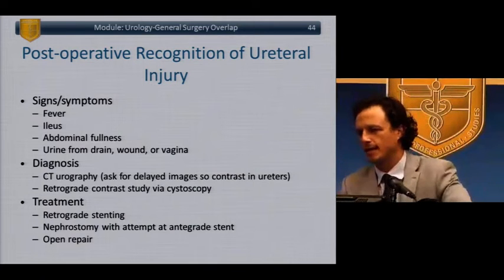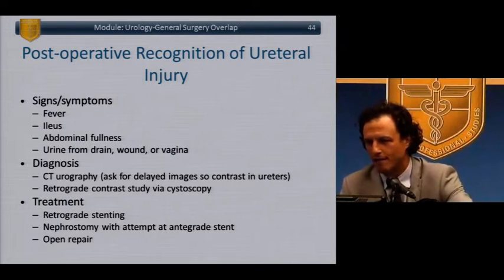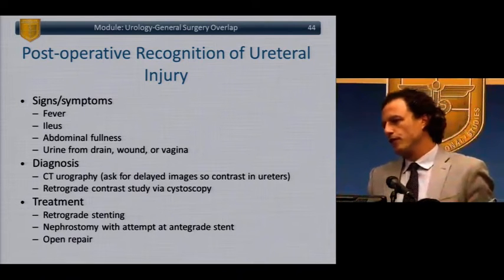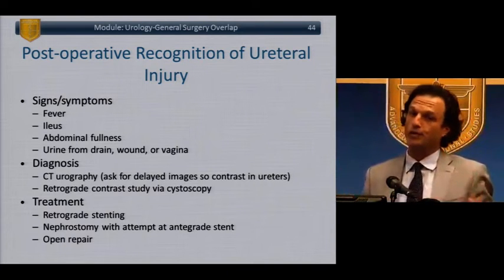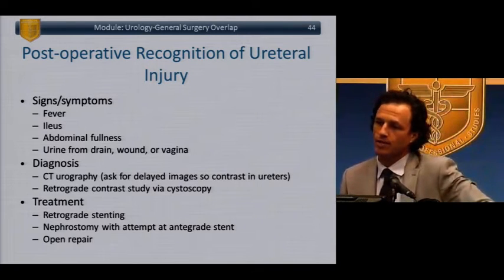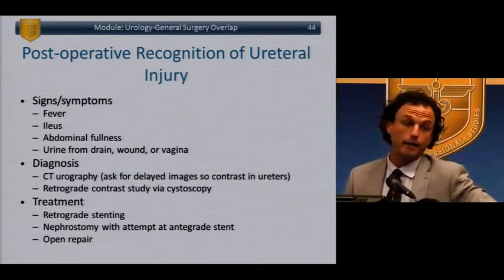All right, recognizing a ureteral injury post-op, I'm not going to spend time doing this except you have to have it on your mind. Usually just fluid in the belly, fevers, or fluid coming out from some part of the body that it's not expected. And you can always send that fluid for creatinine level.